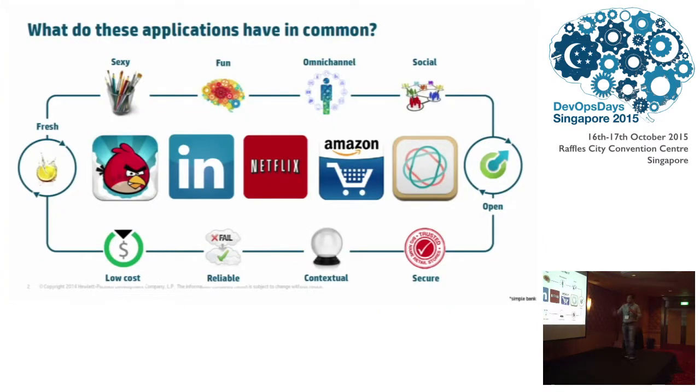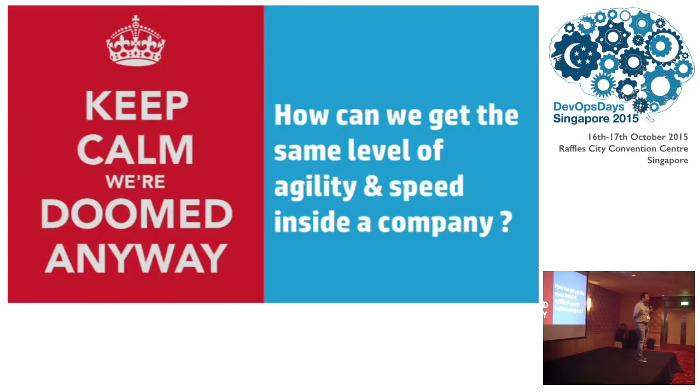Now, if you see all of these applications, I'm sure many of you have them on your phones. These applications are sexy, they're fun, they're all API-based, and they're really cool. Now, a large organization would look at all of these apps and say, how am I going to build all this stuff? There's no way I can be as agile as them. There's no way I can do all of the stuff that they're doing. And this is the real question that large organizations are facing, including organizations like HP.